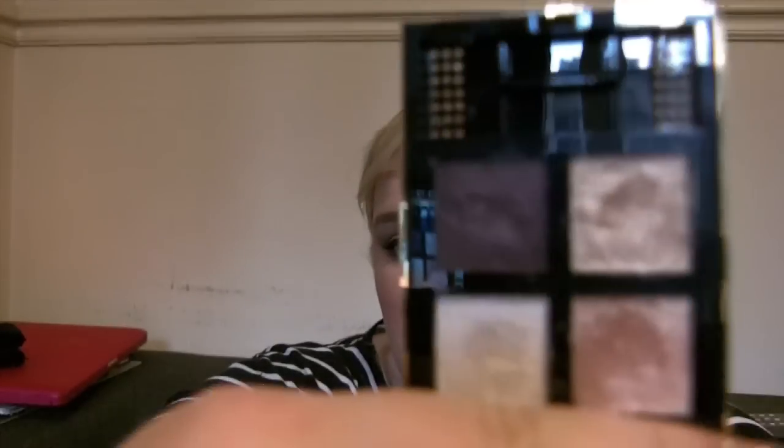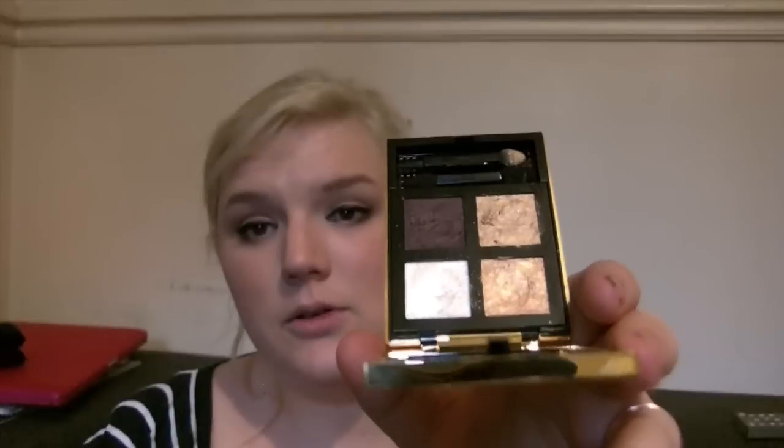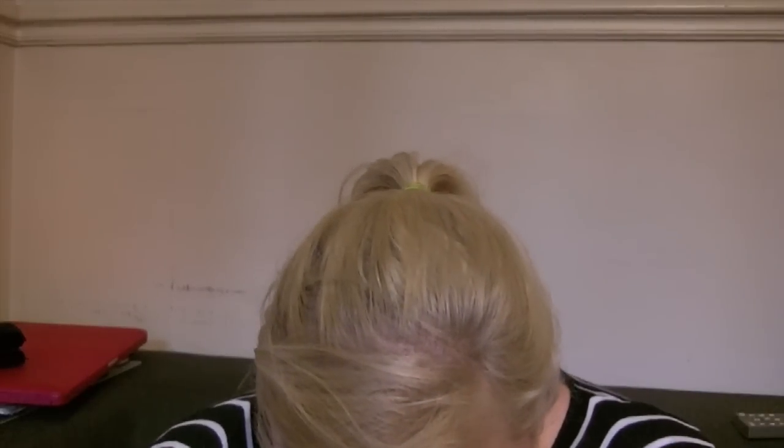And that when you get them wet, they really become like a cream shadow. Kind of like if you take Fix Plus to a pigment. I actually like to use Fix Plus with these. And you can tell it hasn't left a wet spot or anything like that. If you use them wet, they are very, very metallic. And if you use them dry, they are sheer. But I love this, and I think she may have started an obsession. No surprise there.